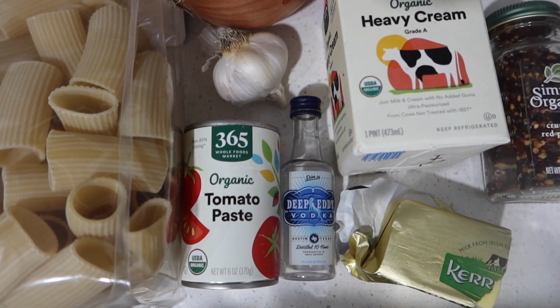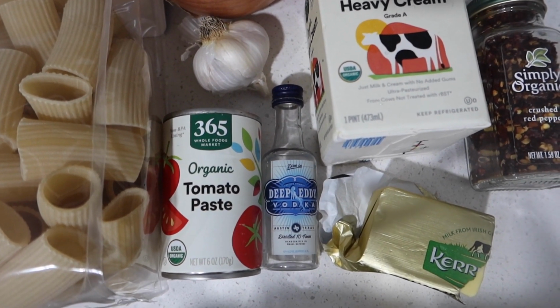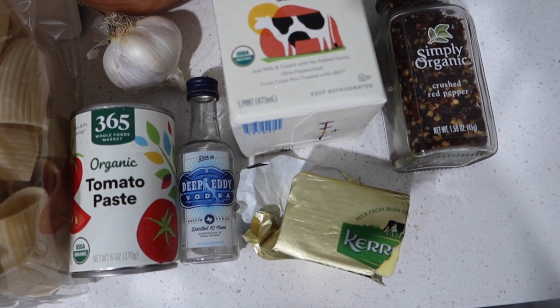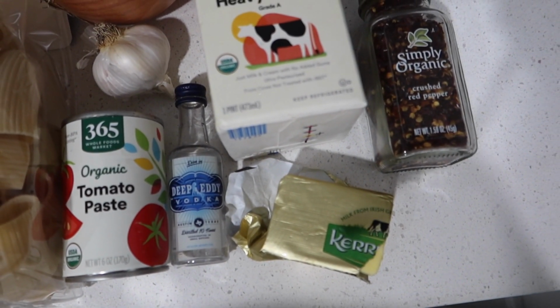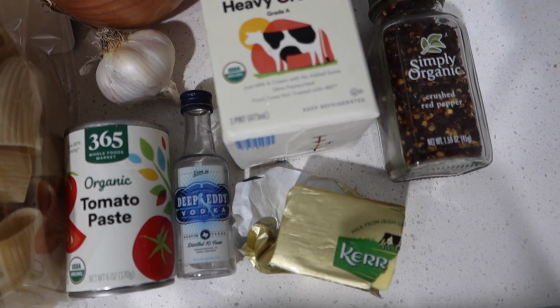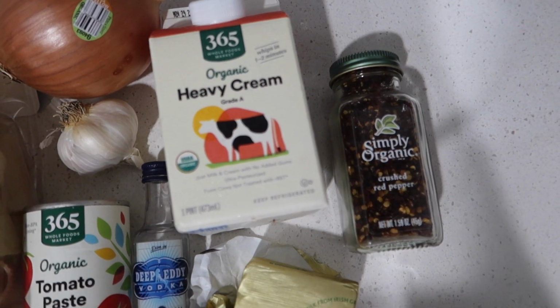Usually I'll use Tito's, like the little mini bottles, but they didn't have them. So I got this Deep Eddies. It came in like a pack. I do a chunk of butter, like the Kerrygold butter. I don't know, I think that's probably 8 tablespoons. Heavy cream, again, I like everything. And then I do crushed red pepper.